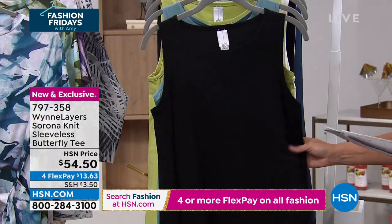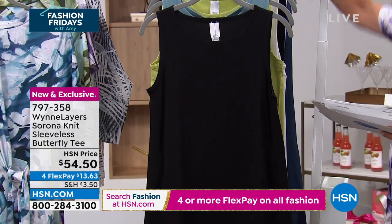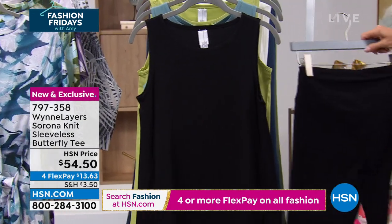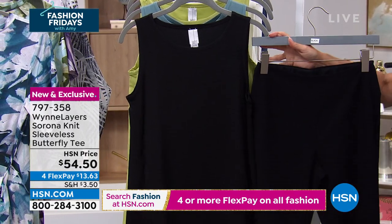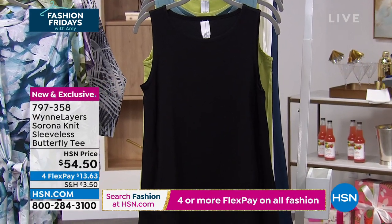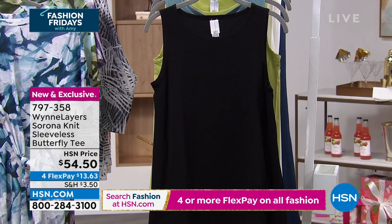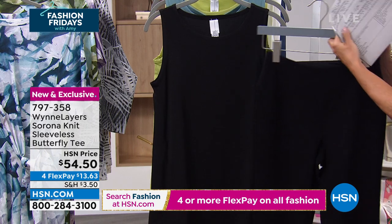This is the butterfly tee that we have, and also we're going to talk about her crepe pant. So, Marla, if you can give us just a couple of minutes on these, that would be awesome. Well, this is a new fabrication in our butterfly tee, Suzanne. It's called Sorona, and it is made in part through recycled polyester, which is really great. We are spending more and more time looking at how we can do natural fibers, how we can be more friendly to the environment and still give you great product.